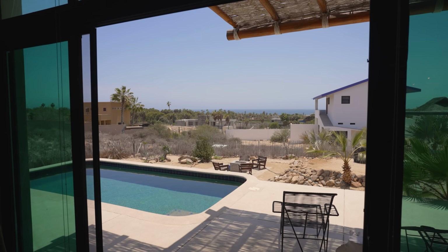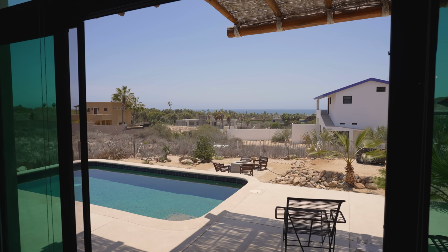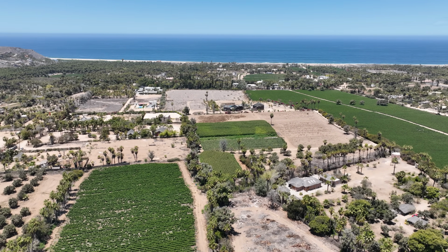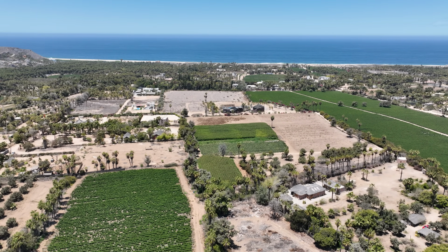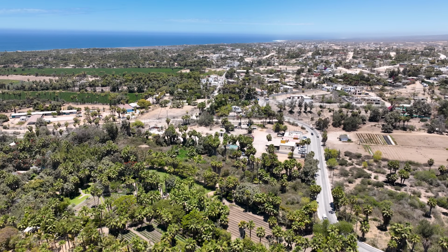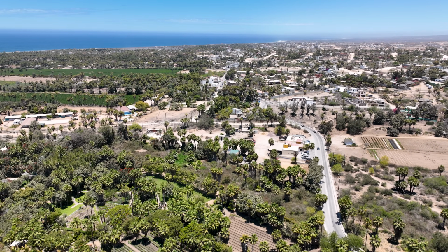You know, there's palm trees, and being here in the desert, you might think, well, how come there's all this vegetation? Why is there this greenery at all? And it's because there's actually a bunch of natural springs just below the surface here in Todos Santos, where all the water comes from. So it's a little bit of a desert oasis. Yeah, that's right. That's what I heard.